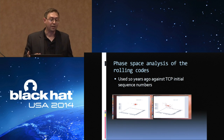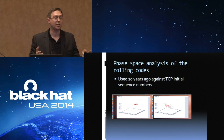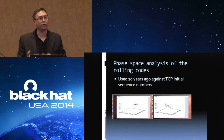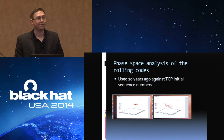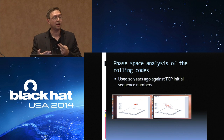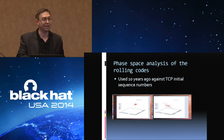Now the thing is, in a perfectly uniform pseudo-random number generator, I'm probably using the wrong terminology, a perfectly random one, you would expect a uniform distribution of points in this space. But in fact, what Michael Zalewski found was that some TCP stacks had non-uniformity, and there were actually patterns emerging, and he could exploit this non-uniformity to predict sequence numbers based on previous sequence numbers.